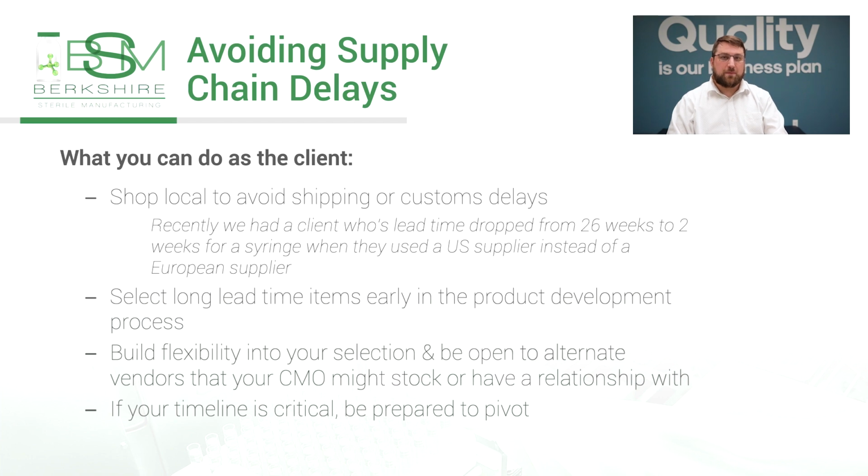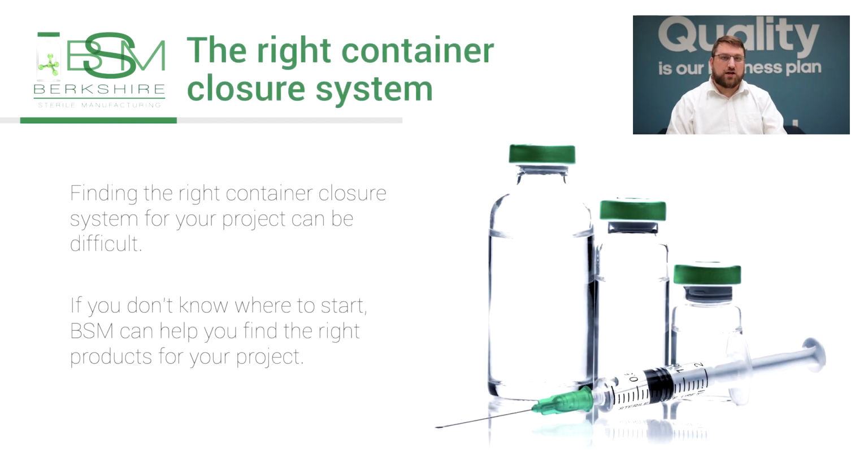If you are completely unaware of what container closure would work well for your drug product, we do offer that support to our clients. Our process engineers and project managers are well versed in material selection and can help guide you in finding the right container closure system for your project.